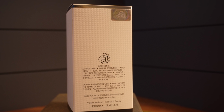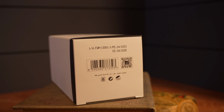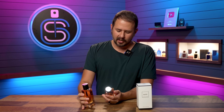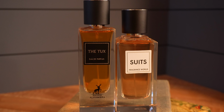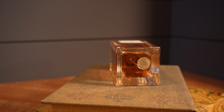Gotta love it. On the bottom, you have the batch code and barcode. My bottle expires 04/2028. And here is the bottle. Obvious similarities to the Tux and Tuxedo, but also some differences as well. You have a sticker on the front there with the name of the fragrance, name of the house. Not too much else going on there other than on the bottom, a simple sticker.